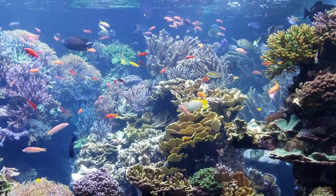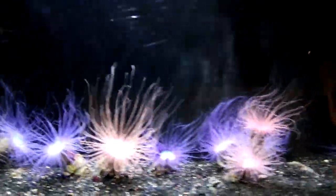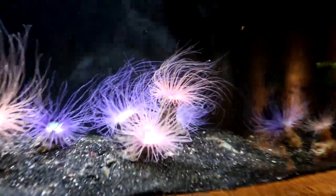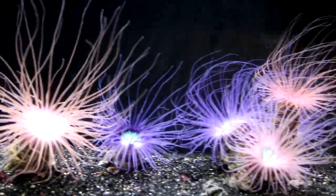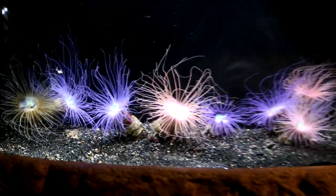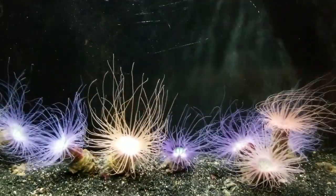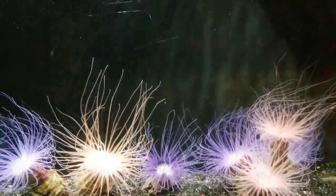So they also have, as you can see, a long tentacle, long tube anemone. I'm sorry, it's a tube anemone. The video doesn't do it justice. If you look at it live, the color just pops and it is mesmerizing. It's very slow. As you can see, the movements are really, really slow. And they're very beautiful. I'm thinking I might get one for my tank if I can locate one.